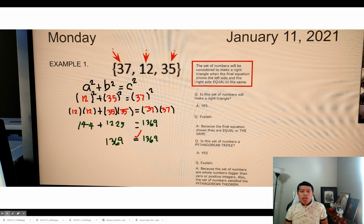So, question: will this set of numbers make a right triangle? Yes. Explain it. Because the final equation shows they're equal or the same. Okay? Another question, is this set of numbers a Pythagorean triple? Yes. And why? Because the set of numbers are whole numbers, and they're bigger than zero, or they are positive numbers. And the set of numbers satisfy the Pythagorean theorem.